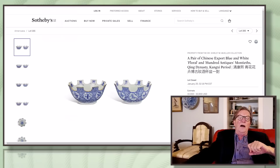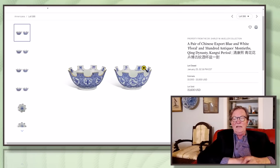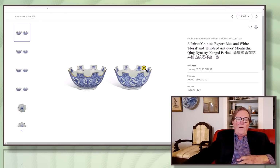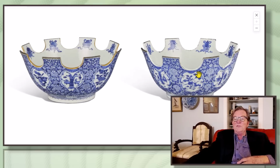It brought $8,400. And then over here to the Monteith bowls, we mentioned these a few times. I just like Monteith bowls a lot. You'll notice if you go back to some of the videos, I always point them out because I think they're such an interesting form. I'm not sure why, but they are to me. And this was a nice pair.